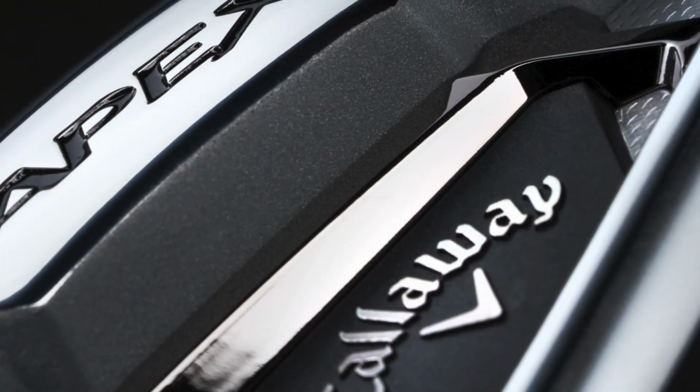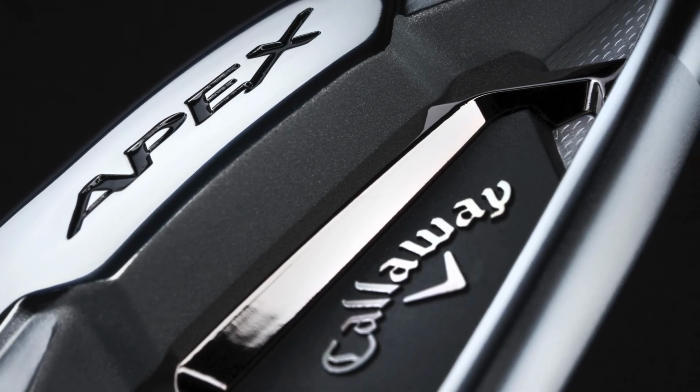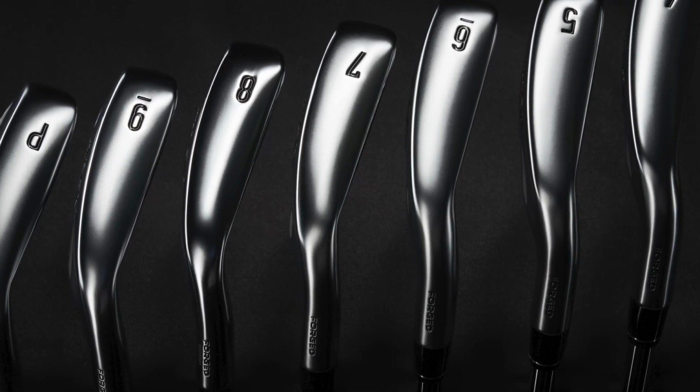Let's go to some irons, shall we? Let's talk Apex a little bit. I've been an Apex fan since the moment you put them in my hands, and I still am. In my world, we're going to change the shaft up a little bit this year and go to the recoil. But this overall technology continues, unless I have my facts wrong, this leads the industry, the Apex iron.